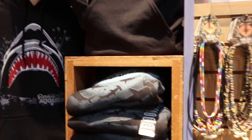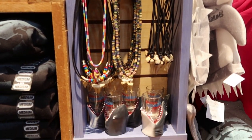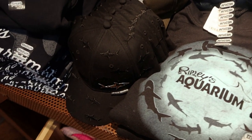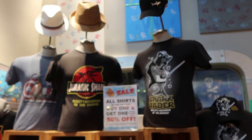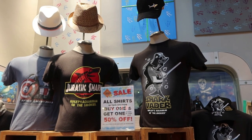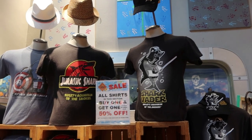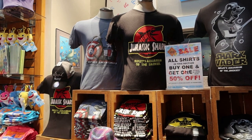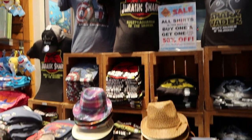Shark hoodies and shark tooth necklaces. Plenty of shark hats. They even have a Shark Vader shirt. That's the first time I've ever seen that. I have seen Darth Gator. That's the first time for that. As well as Jurassic Shark t-shirts. Really, really cool. I love that.